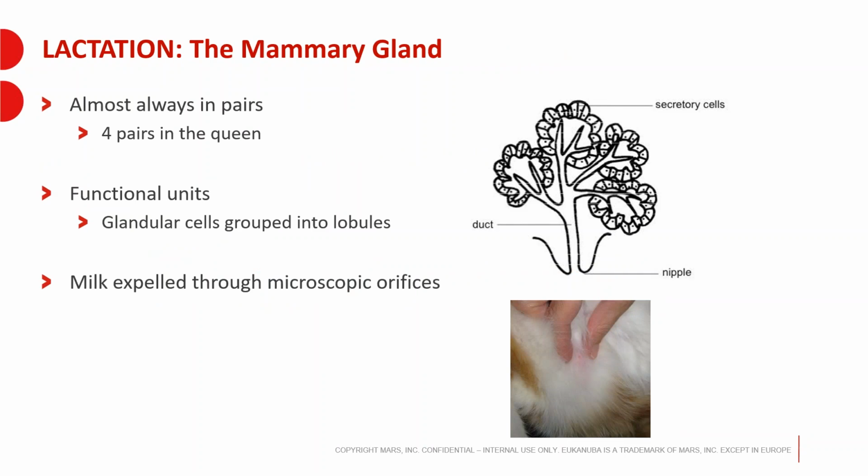In queens, the mammary glands consist of 4 pairs, unlike the dog, which typically has 5 pairs. Those glands contain functional units called glandular cells, and these are in groups, and one group is called a lobule. And then the milk is expelled through a canal and an orifice.